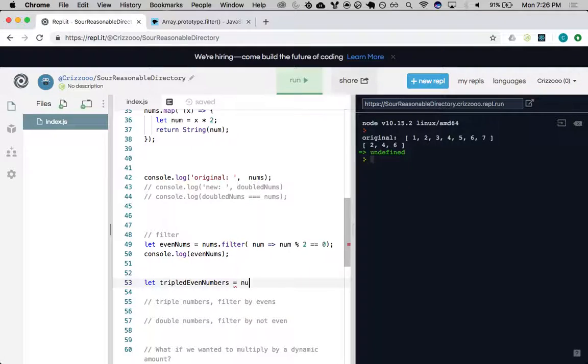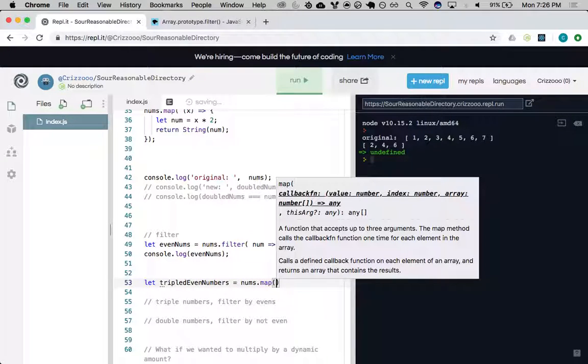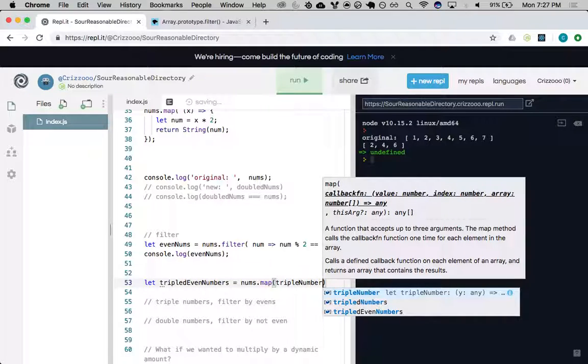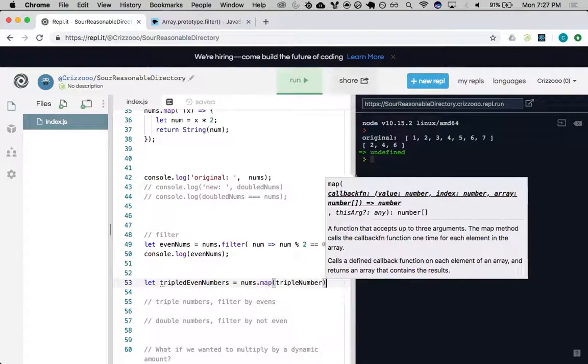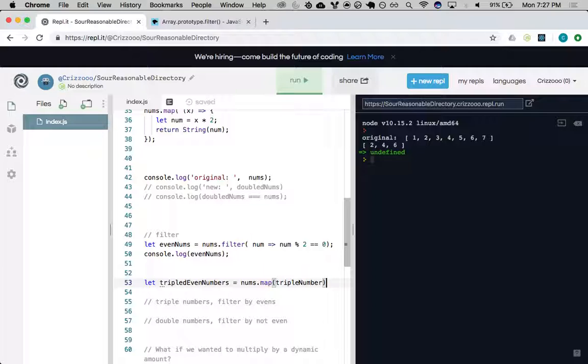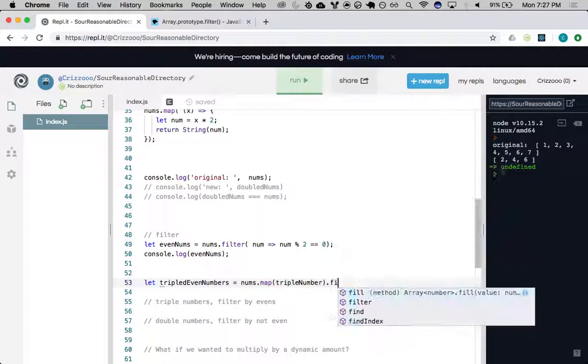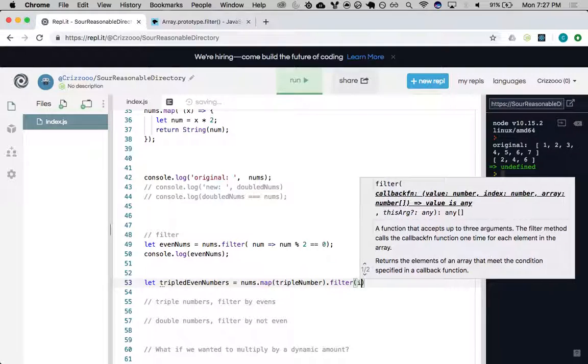Okay, so we want to triple the numbers. So we're saying take those numbers and transform them by what? By function. Yeah, we already wrote this function, right? I think it's called triple number, yeah. And nums.map returns what? Array. Yeah, so this whole thing here is going to be an array, which means I can immediately do this.